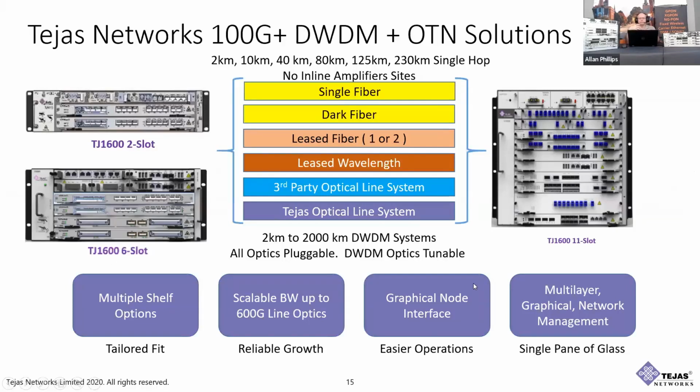So Tejas Networks brings you the platforms that allow you to bring this capability to your network. We have a 2U chassis, we have a 4U chassis, right? And we have a 9U chassis. And these chassis take the cards that we're going to be talking about here in a minute and allow you to run it over single fiber. We do have a single fiber 100 gig solution, right?